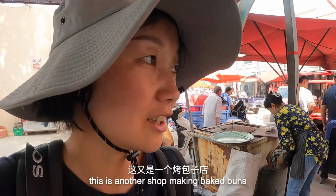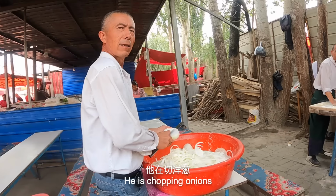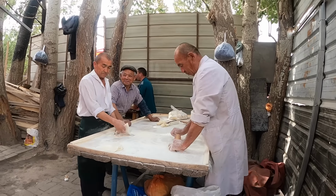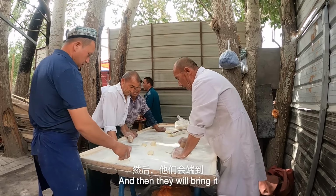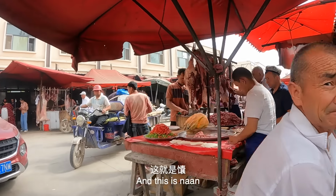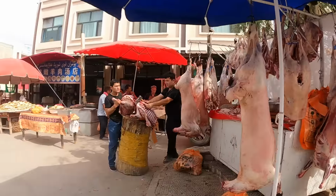This is another shop making kebabs. They are chopping meat, and here in the backstage, he is chopping onions. Other people are making those, and then they will bring it all to the front to those who are wrapping kebabs. And this is now the most important food in Xinjiang.